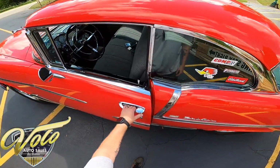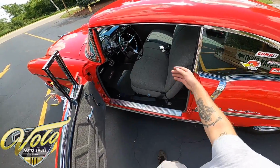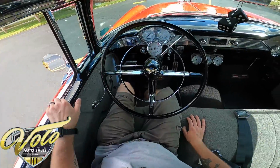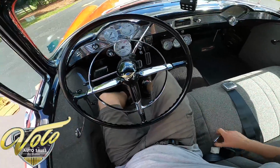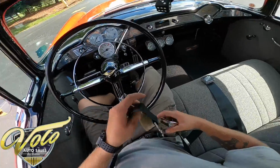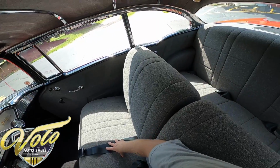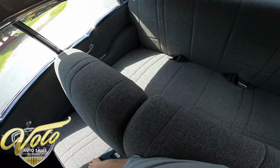This baby looks nice. Door works great. The little window skirts, that's what I always call them, they work. Seat feels really comfortable, this bench seat. Everything in here, it looks new.